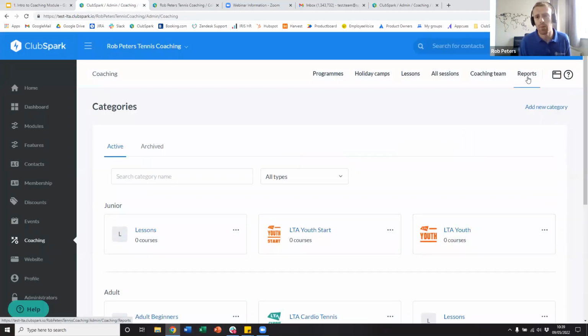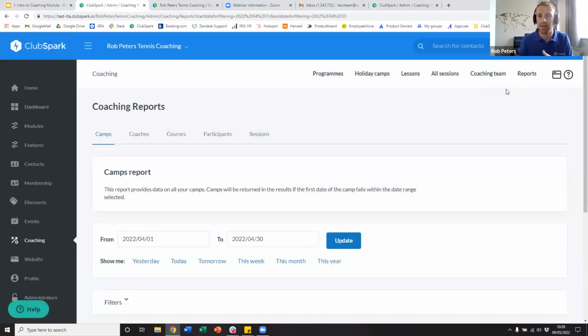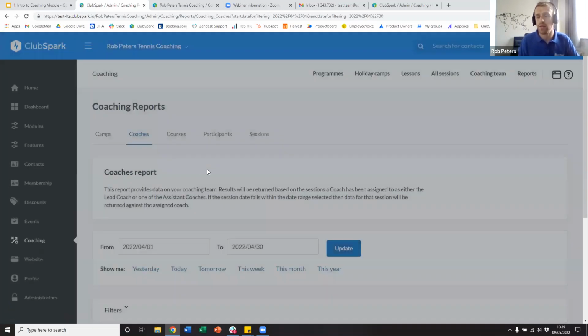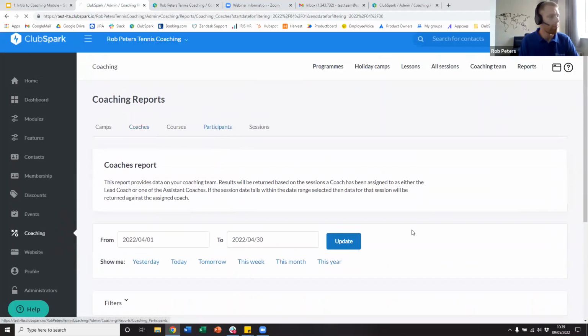And then finally, reporting as well. If I click on the top right here, if you'd like to have a look at how many courses you've delivered over a certain period, whether it's a month or a year, how many have attended, the revenue, all of the reporting is found within this section, across camps. You can also look at what all your different coaches have delivered. So if you've assigned a coach to a course, you can see which sessions they've delivered.